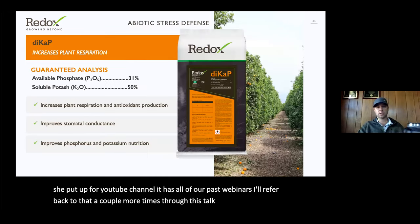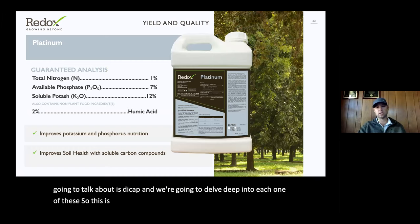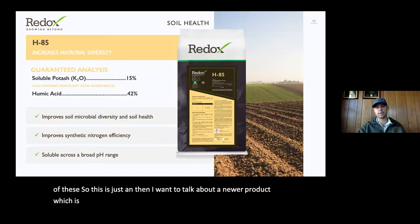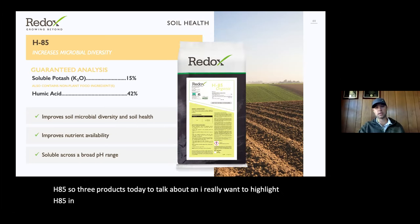So the first product I want to talk about is diKaP, and we're going to delve deep into each one of these. And then I want to talk about a newer product, which is Platinum. And then H85. So three products today to talk about. And I really wanted to highlight H85 in the organic formulation that we have. So we have an organic formulation and a conventional.